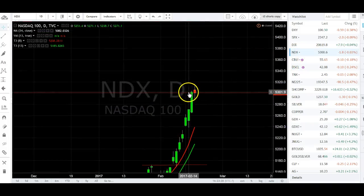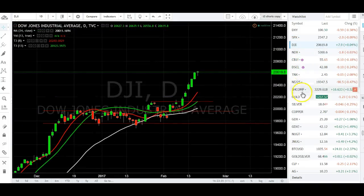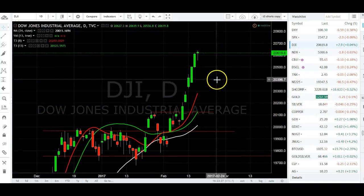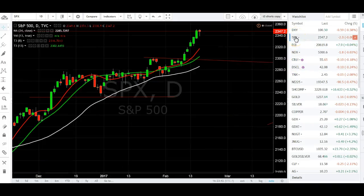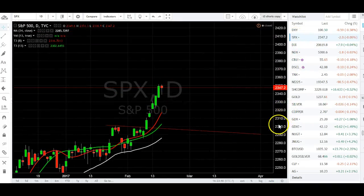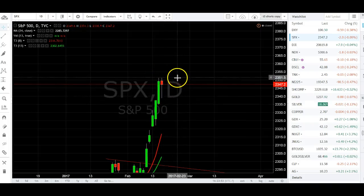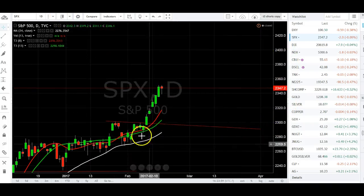And looks like NASDAQ put in a spinning top. So not much of a reversal bar there. That one's almost perfect, but not quite. And looks like S&P did the best reversal bar so far, combining a double top with a hanging man action. But definitely a double top on a daily chart. So let's see what happens from there.